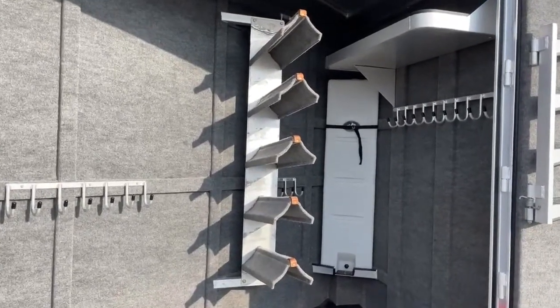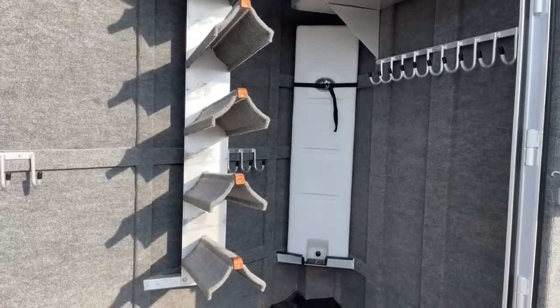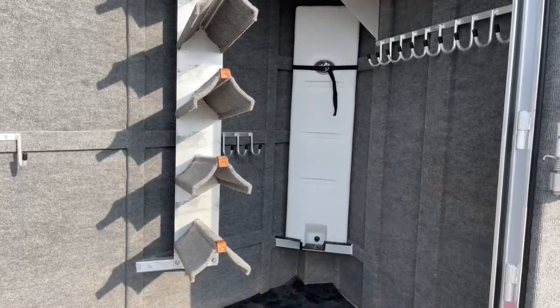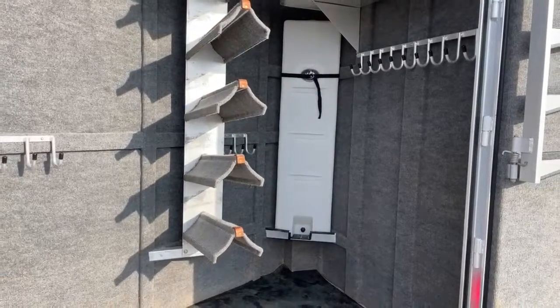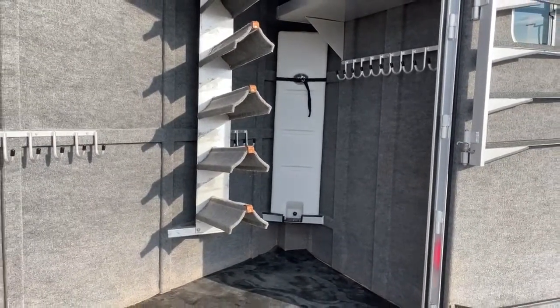Over in the corner, we've got a 35-gallon water tank. I love having a water tank in a trailer. It's just that little peace of mind, if you are to be stranded on the side of the road, you've got water to at least give your horses, dogs, possibly yourself, you know, just to keep it around and have it there.